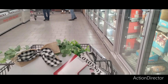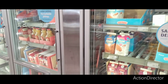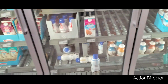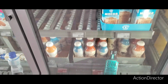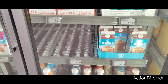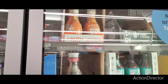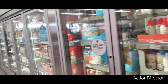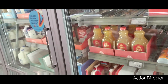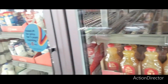I don't even see the eggs. Maybe I'm just in the wrong aisle. I'm probably in the wrong aisle. Don't listen to me. Do they have any good half and half? Caramel almond. No, not really looking for that. Starbucks iced coffee, $5.28. That's nuts. Nutso butso. Apple juice, $3.29. Pumpkin spice, coconut topping. Yeah, we're all over pumpkin spice.